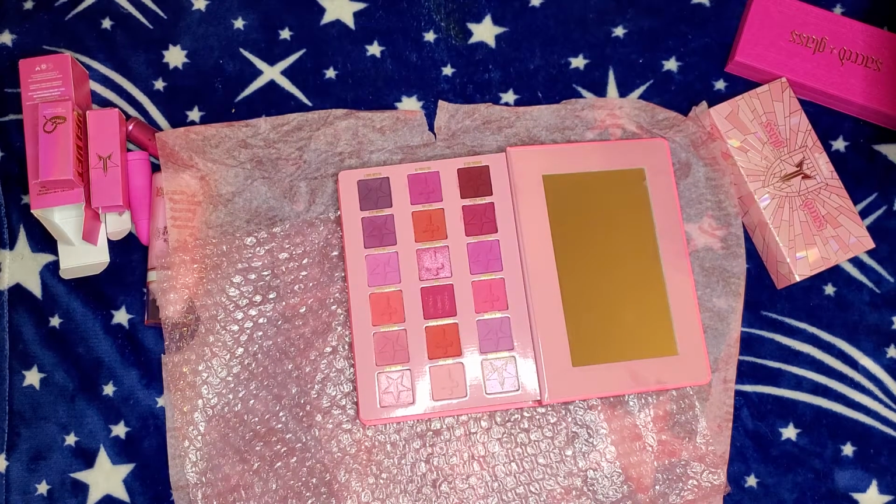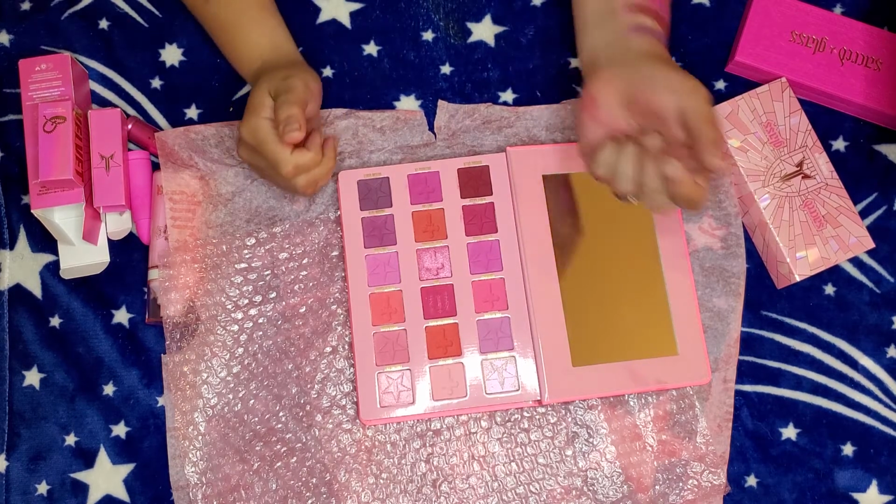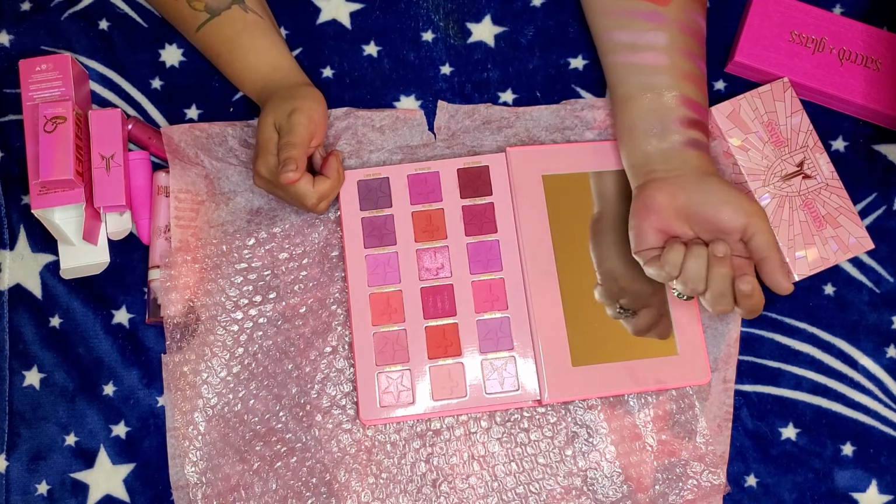Overall, would you say the set is worth all the overtime I had to do to get it? Yes. Wow. What am I supposed to say? No. It wasn't worth it at all. Garbage. But I think they're really pretty.